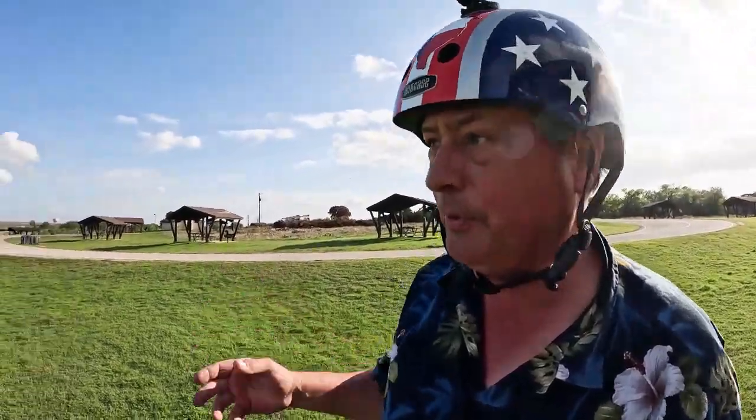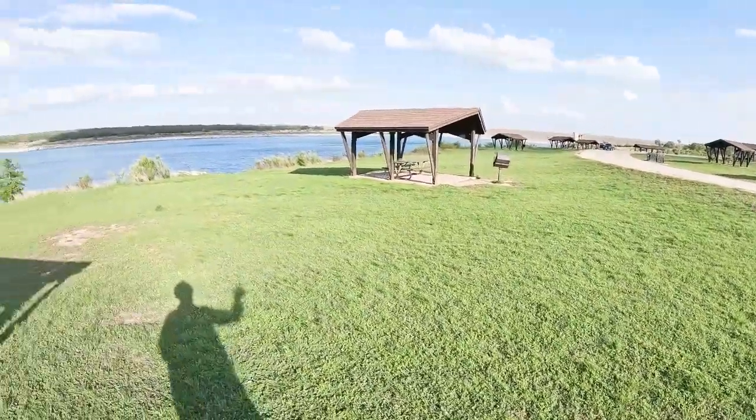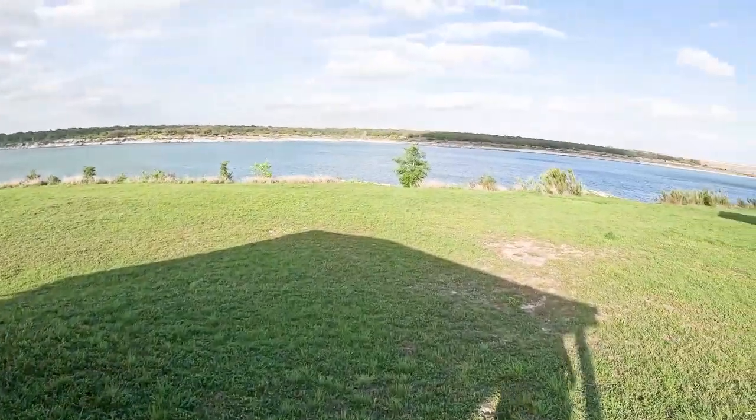All right, let's go see the day use area. Cedar Breaks Park has a very nice day use area. Lots of tables with covers, barbecue pits. They don't really have a beach, don't really have a swim area. And even if they did right now, you wouldn't be able to get down to the water.